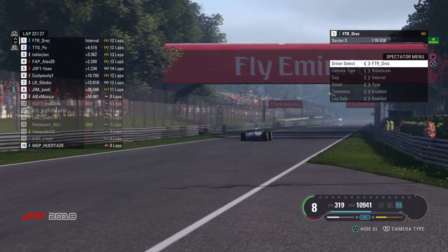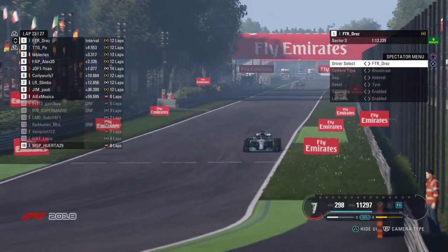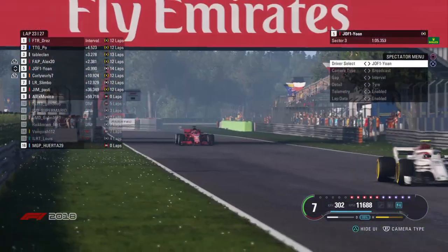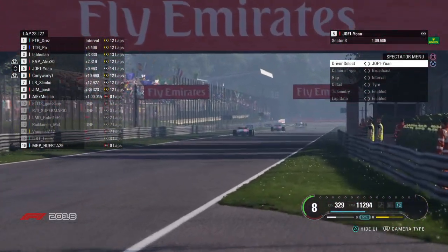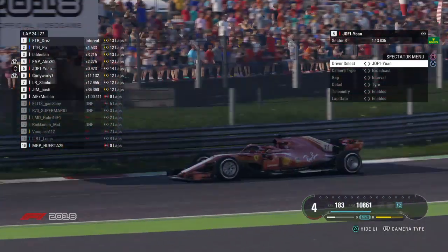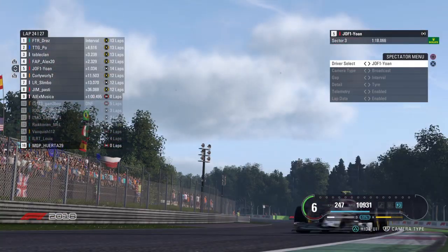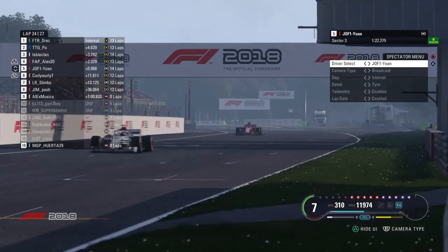Dres making his way now towards Parabolica for the 23rd time. Poe is in the distance there, second place right now. Johan still actually keeping behind Alex 20 at the moment. And this is where the threshold, the crossover happens, where the soft tyres don't perform as well as the mediums anymore. Johan will get a more consistent performance out of these tyres now towards the end of the race, whilst the soft tyres will start to fall away.